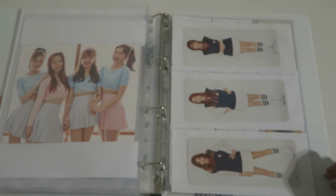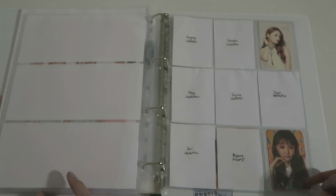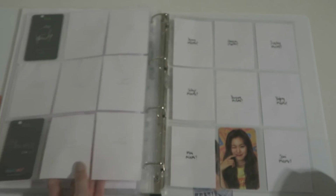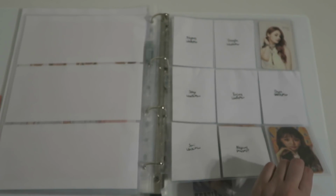Hopefully JYP does it. But yeah, these have the white backgrounds on them too, just to make them look a bit neater. And then I managed to incorporate the Weki Meki with the Somi cards, because if I did that, the whole page would be covered in whole cards. And I find that pretty nice. I don't have a problem with it. Plus it saves me a sleeve, because if I kept the Somi cards in one set, 2 members would be in one sleeve, and that would be taking up a sleeve for no reason. So if I did it this way, I have an extra sleeve to use.